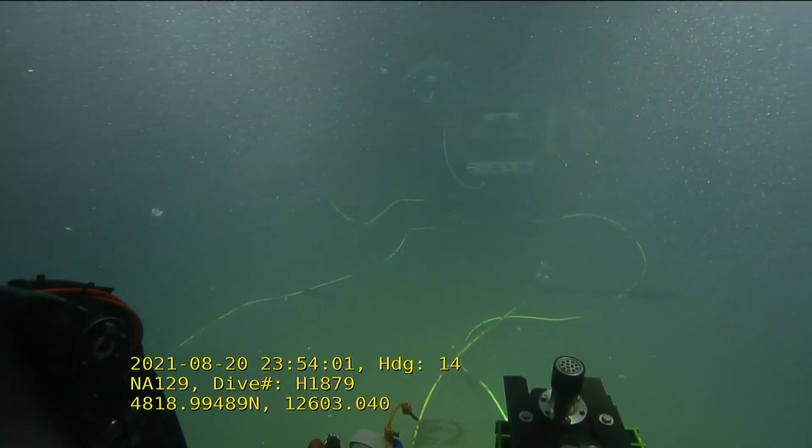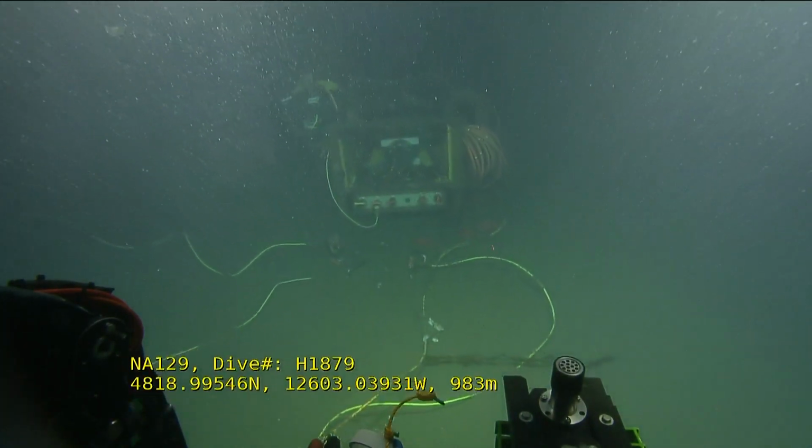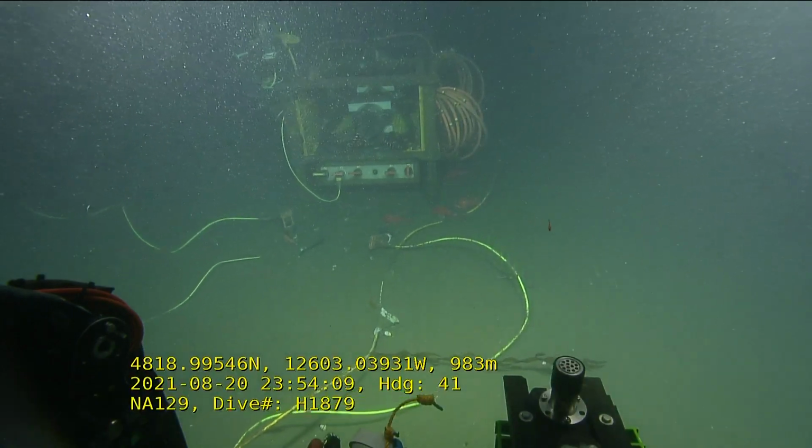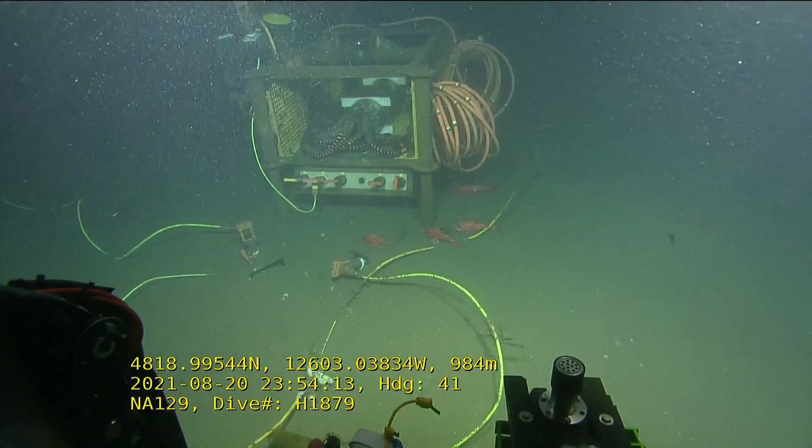There it is. And these reddish fish are the rockfish, right? Yeah, I think so. This is the north, facing south. Short spine thornyhead, I think. Short spine thornyhead, yes.